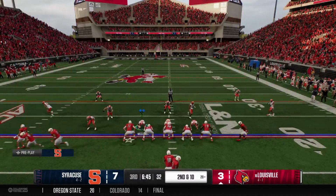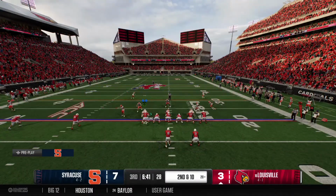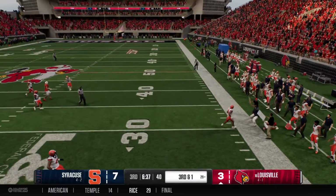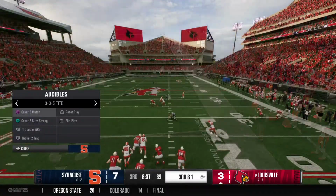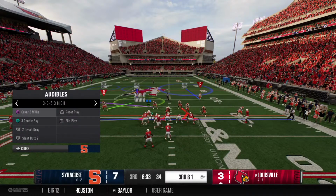Boy, the good thing is it's such a low-scoring game. I'm still very much in this. I can be who I am, make a few tweaks, make a few adjustments, and get this offense rolling. Quick completion on the out route. And he goes out of bounds after coming up with positive yardage there.